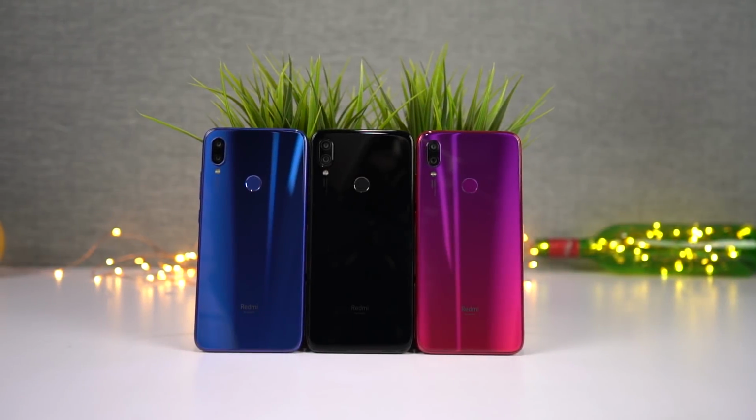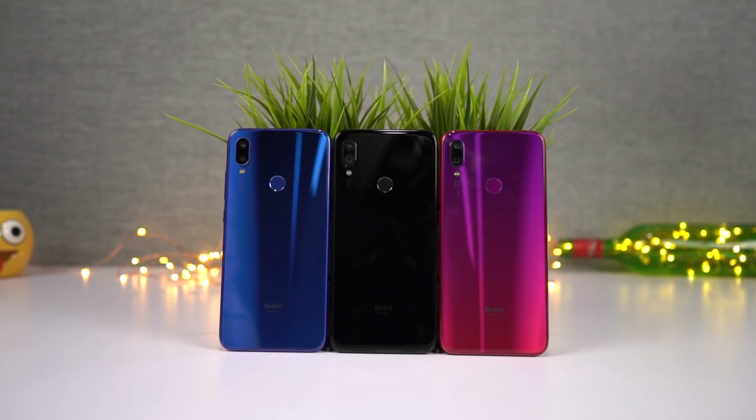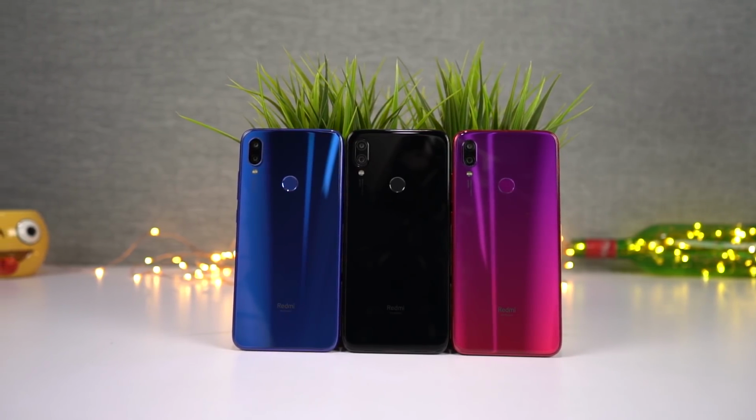What's up everyone, I'm Nikhil from GreedyTech, and in this video I'll be doing a camera comparison between Redmi Note 7, Redmi Note 7S and the Redmi Note 7 Pro.